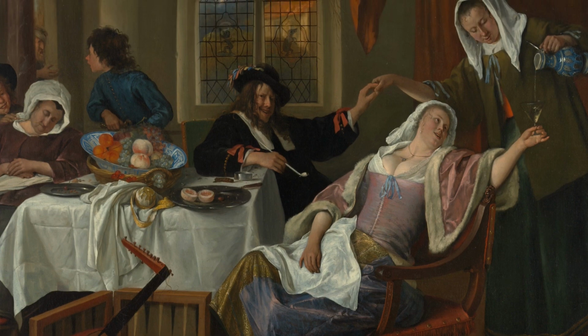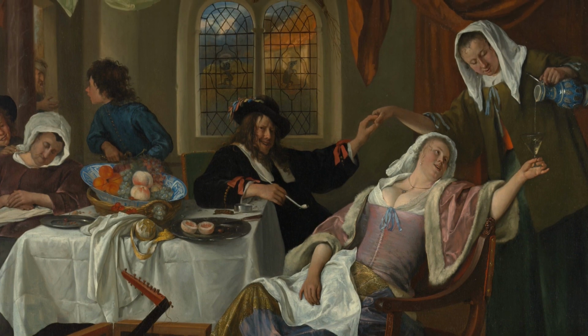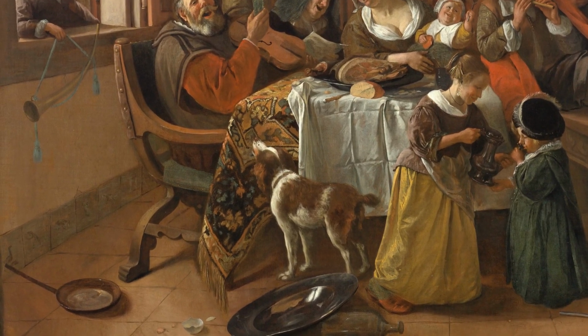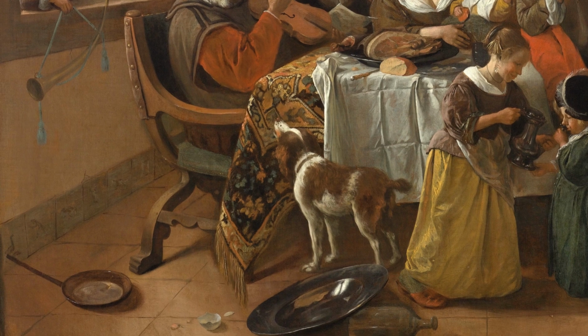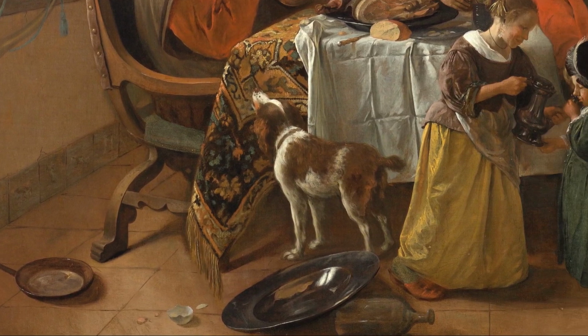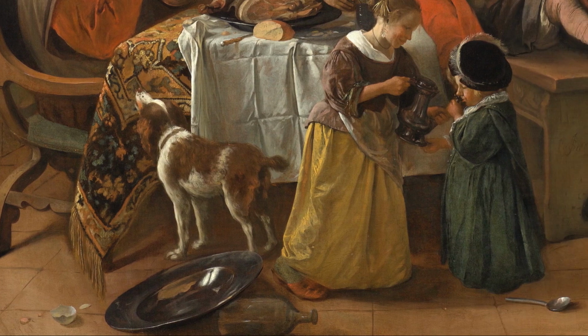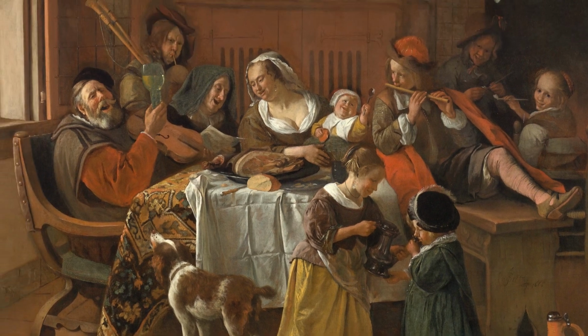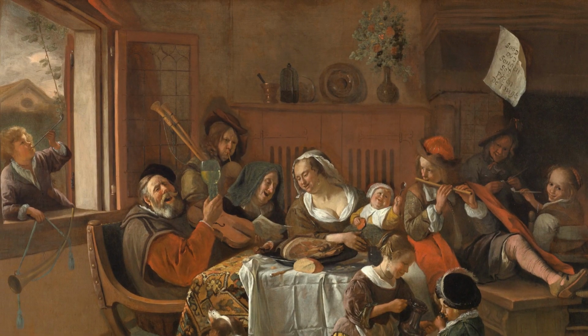But at the same time he had some morals. The Merry Family shows that contrast nicely. The floor in the living room is a mess. We can identify a frying pan, half an eggshell, a large bowl, two jugs and a spoon. In contrast, the objects on top of the painting are neatly organized.